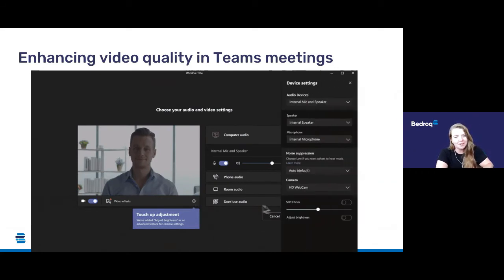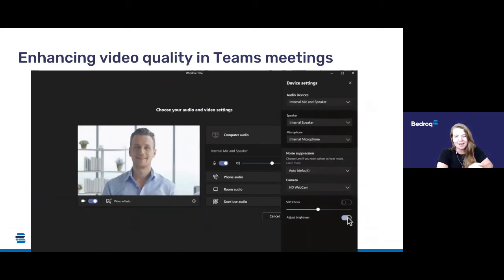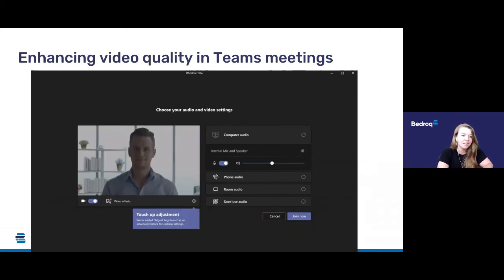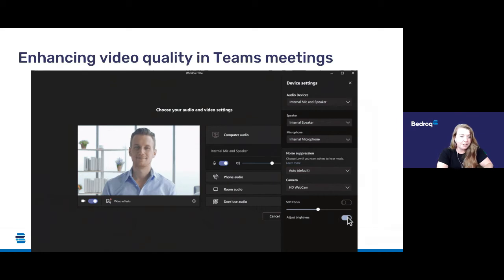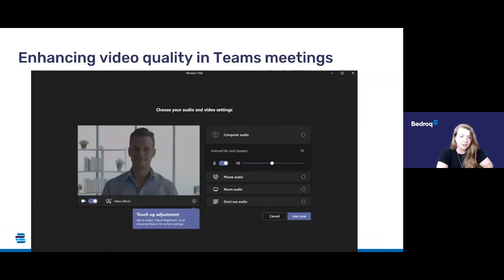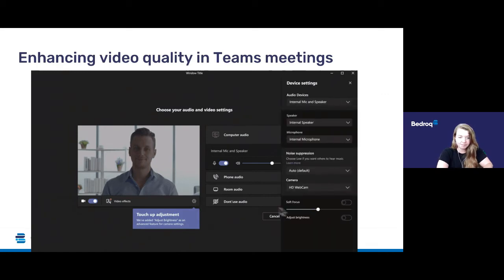So I'm not sure I'll be using that one myself, but I think the brightness feature could be really useful, especially if your office is in a dull environment and you need just that little bit of extra help to make your video really easy to see. Simply navigate to the device settings to enable these filters. They're both just there for you, as you can see on the right-hand side.